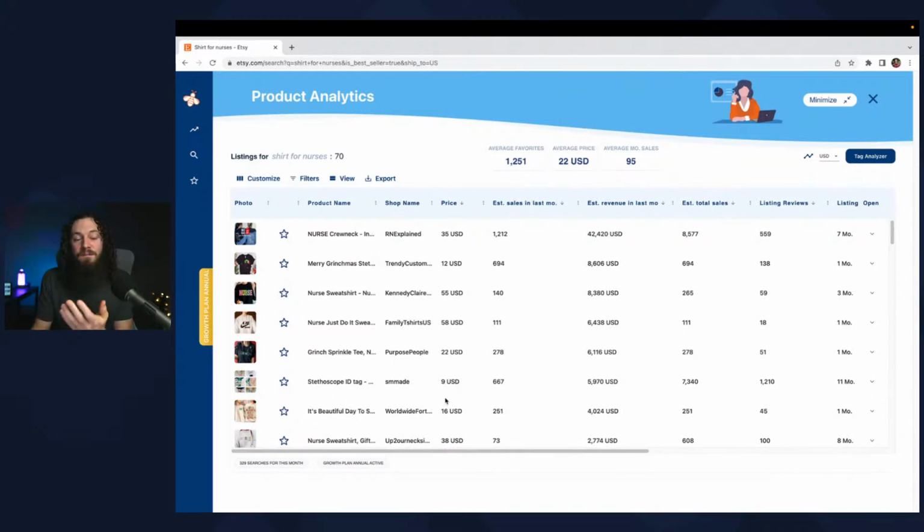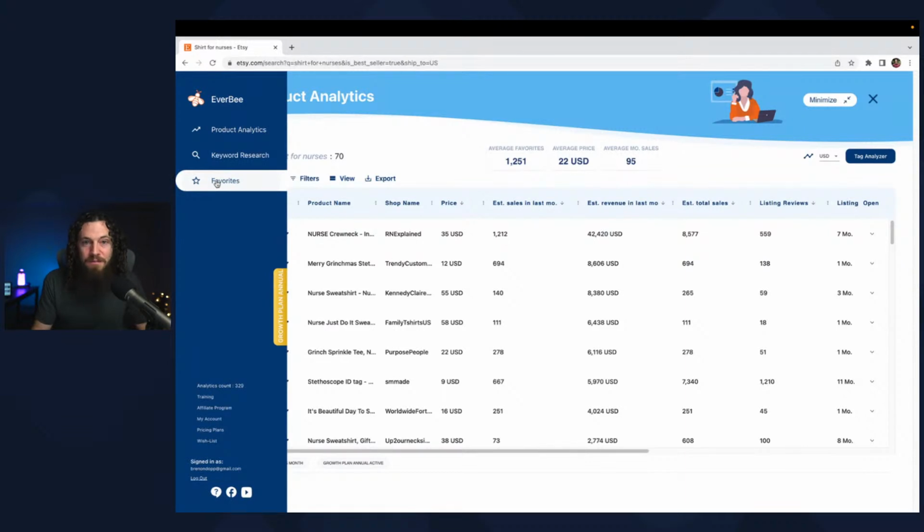What you can do is, if you find a listing that is performing well, you can go here and click this star, and that will add it to your favorites. So over here on your left side, you can select your favorites, and it will show you what listings you can then refer back to, and you can create subfolders so you can go back to that later and figure out what you want to design.